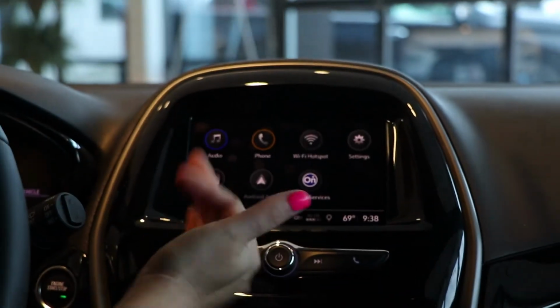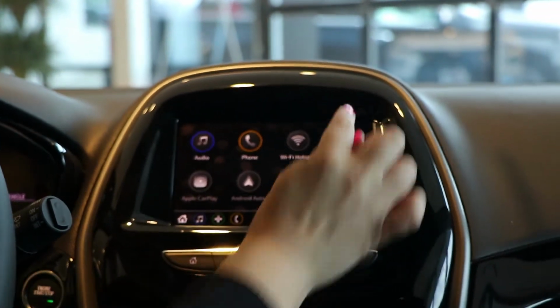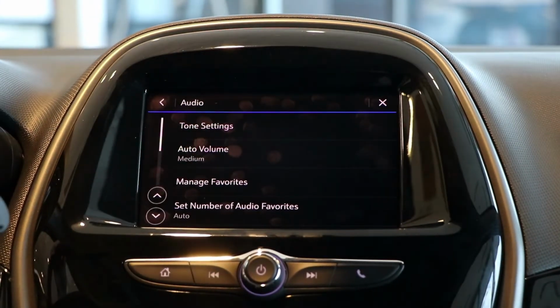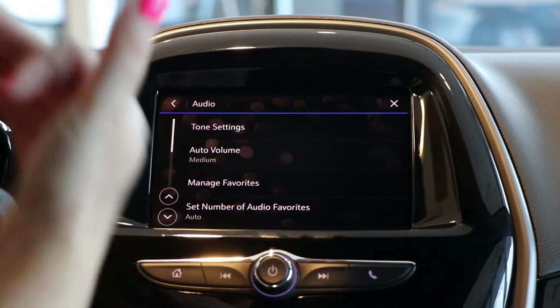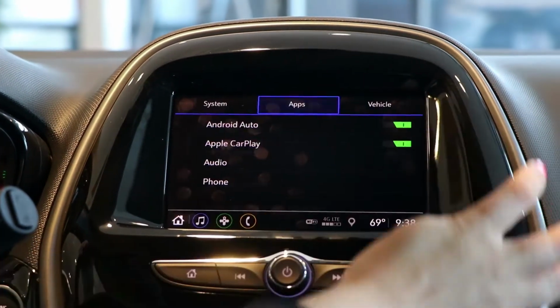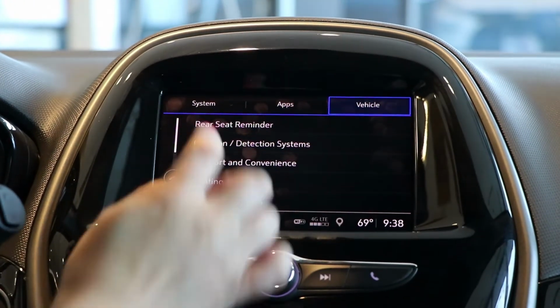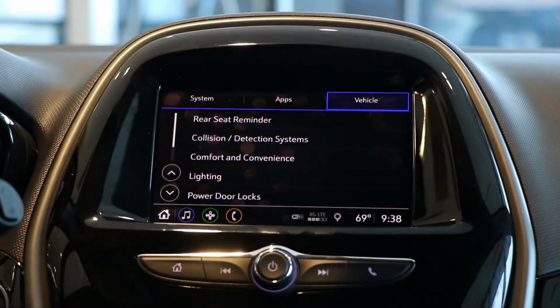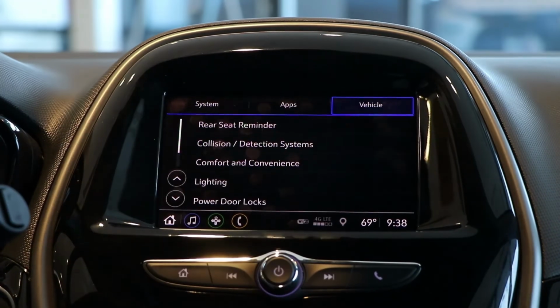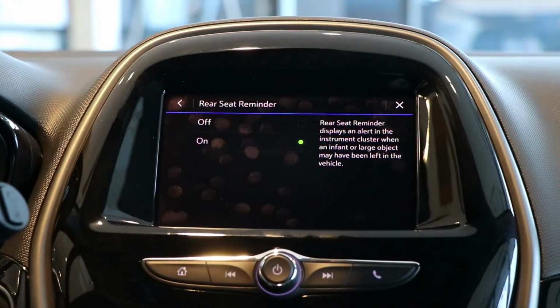So now we're gonna go back to settings right there. Okay, you can go into audio right there and customize your tone settings, auto volume, the same thing just like with the sound button that we played with earlier. So if you exit out of there, if you go to vehicle, you do have an option. So let's say you have a newborn, you have rear seat reminder.